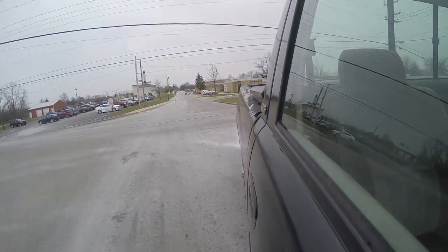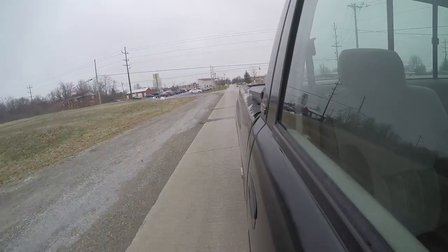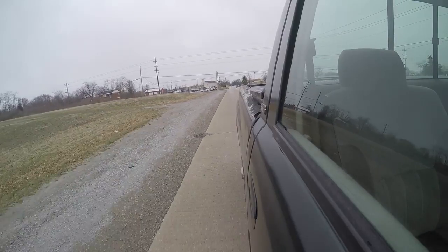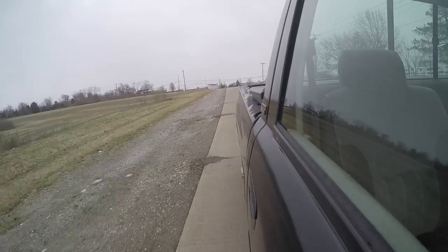Just taking it real easy, making sure the turbo spools up and we don't have any smoke. We're not balking the motor too much. Just really behaving.